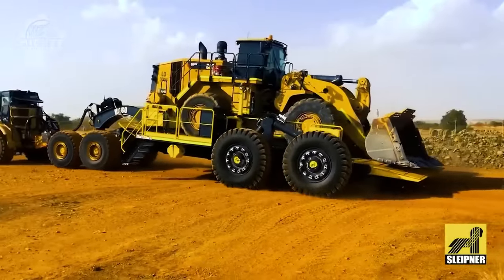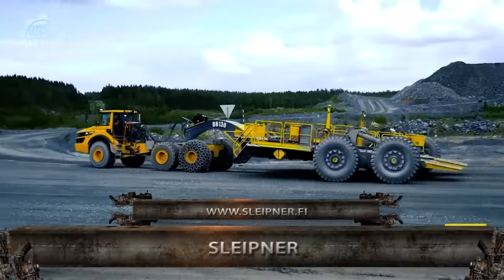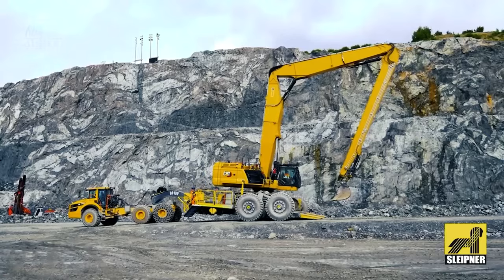Now, we have the Slefner machine, a very powerful, precise, and effective machine you must see.